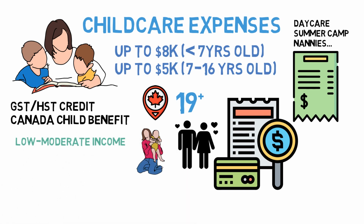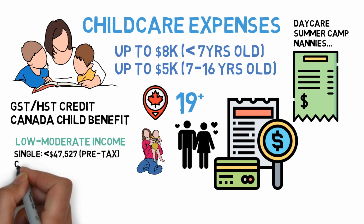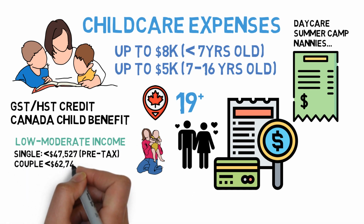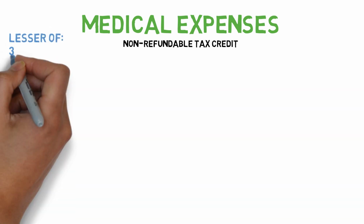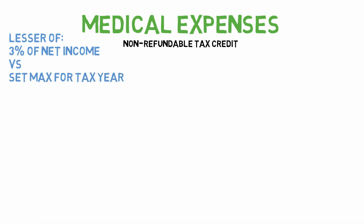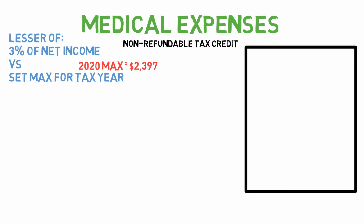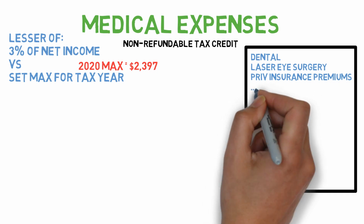For singles, you must make less than around $47,000 before tax, or if you're married, your annual net income must be less than $62,700. The next benefit are medical expenses that you can claim as non-refundable tax credits. However, the eligible amount is 3% of your net income or the set max for the tax year, whichever option is less. For example, in 2020, the set max was $23,097.